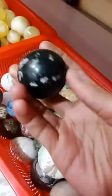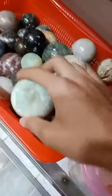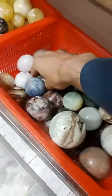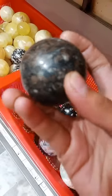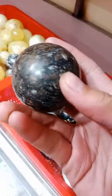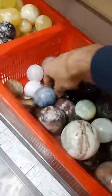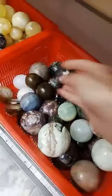And these are snowflake obsidian spears. This is blue aragonite. And these are the strawberry jasper spears. And these are the eggs. Okay, so I'll put it back. And these are the garnet with the red dots. You can see ruby dots. Garnet spears. These are wesonite. You can see these are wesonite spears.